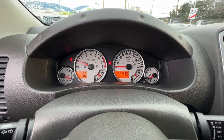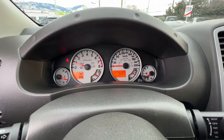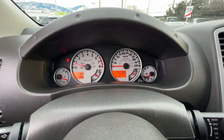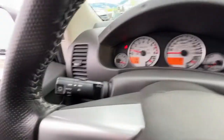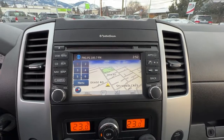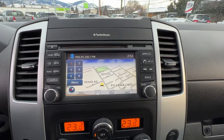Up here is all the normal bits and pieces you'd expect to find. Your locking differential, off or on, and there are some different options you can scroll through, and your trip meter. Right here we've got our wipers, lights. Coming on over to the central dash, you can see our navigation system. This is satellite radio ready too, and if you have that, you can sign up for the XM traffic.